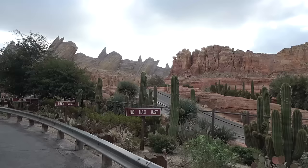Of course, Rock 'n' Roller Coaster's re-theme in the area, so that'll be nice. But yeah, it's okay. I'm just not walking around the area thinking it's amazing, but I'm sure it'll be better at night as well. It looks like there's a lot of themed lighting.